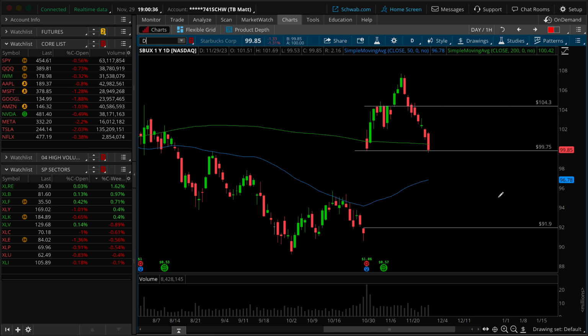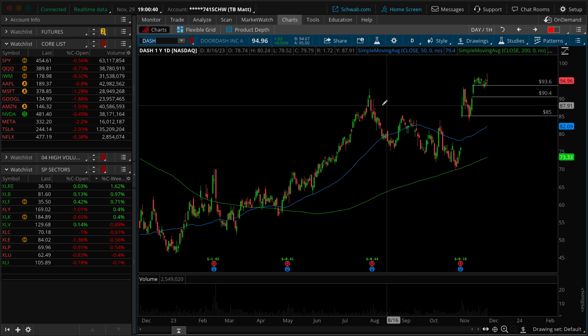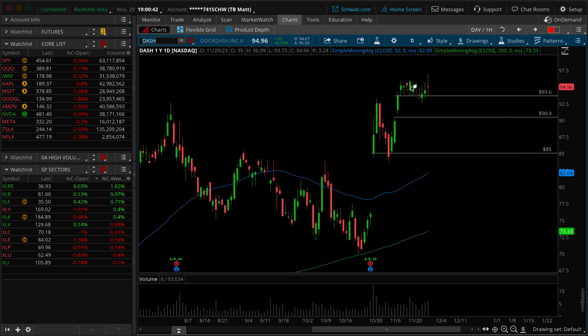What else do I have for you? DASH, DoorDash. What's going on with the DoorDash? Ding dong ditch, no DoorDash. Certainly a bearish trade. And the reason for this is that on today's session, we see this big upper wick take out the top of a consolidation range. Clearly, there's no acceptance from the buyers over the top of that breakout, and we close weak back in the midpoint of the overall range.